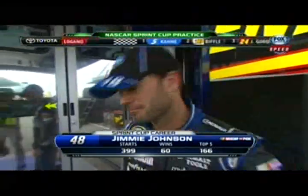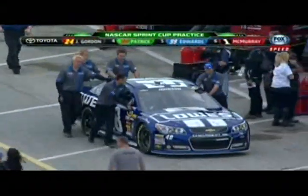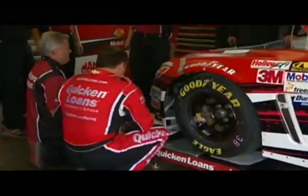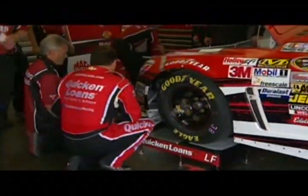Thank you, Jimmy. In those starts, of course, the 60 wins, 29 poles, but the number that's somewhat staggering: in 11 seasons, he's led 13,856 laps of competition.